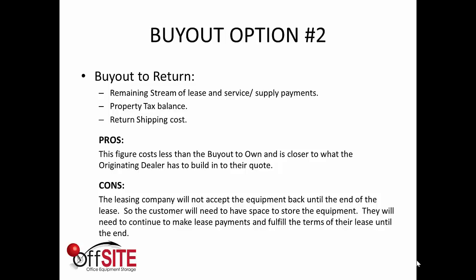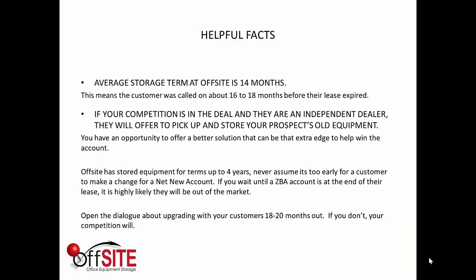for the customer. At Offsite, we store copiers for customers who are unable to return them early and do not have space on site to store them. The average length of time we store a copier is 14 months. This means customers were in negotiations 16 to 18 months out from their leases expiring. It's never too early to speak with a prospect about replacing their equipment with your solution. Keep in mind, the competition is likely calling on your accounts 24 months out and less.